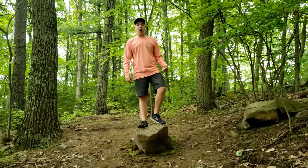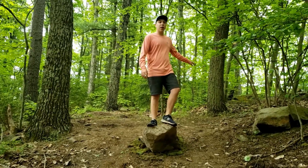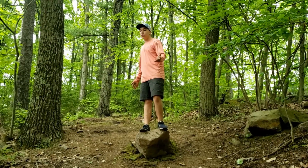So I'm here on Pride Rock, which is what we call this feature. I'm going to show you a clip of me hitting the trail here, and then I'll show you the rest of how we got the trail to this point.